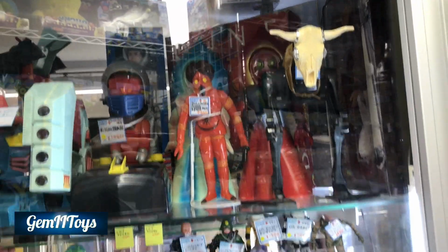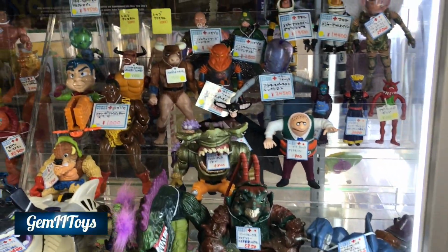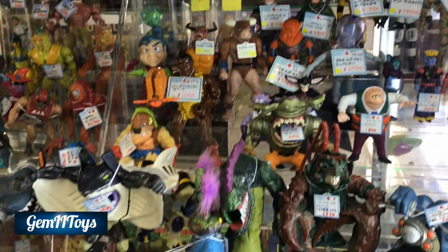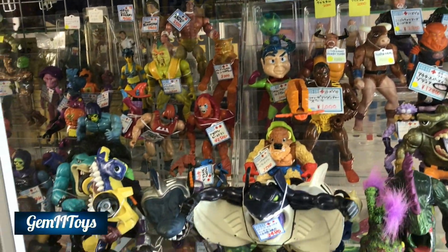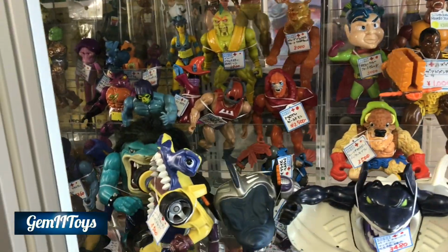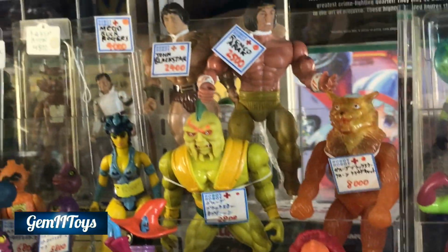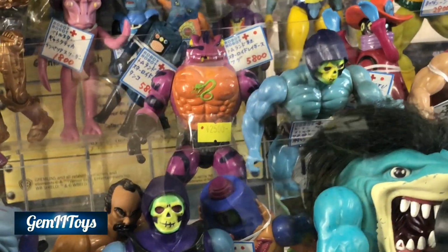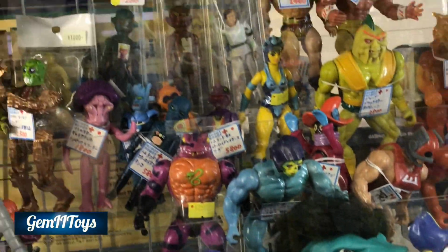So this shop is called Robot, I believe, and it does have so many vintage figures, as you can see here. It's pretty awesome. There's a lot of good memories here. I mean, we're looking here at some Masters of the Universe. We got Beastman, and I think it's called Zodak, I believe his name. Evil Lyn, Skeletor, Tongue Lasher. I do have that one. I gotta dig him out.